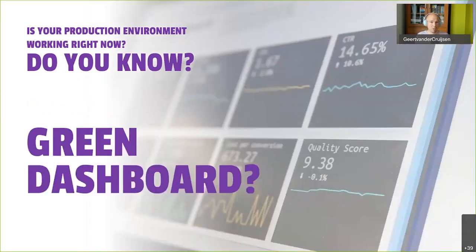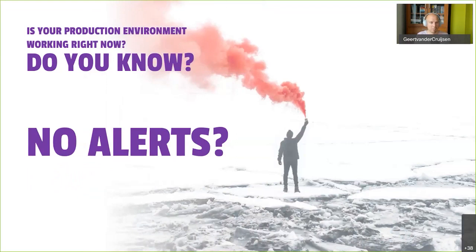Do you know because you've built a number of dashboards that show you all green blocks, so nothing is wrong? And if so, if everything on the dashboard is green, does that mean your application is fully working, or can there be stuff that your dashboard is not catching? Can it be that you live on alerts? So, oh, I don't get any alerts. My application is working fine. My users are not in trouble. How do you know that your alerts are working? How do you know your users are actually able to use your application in production?